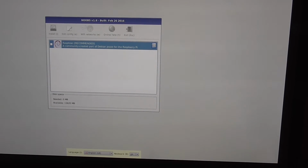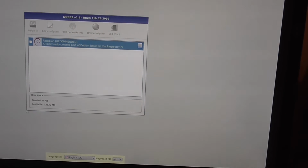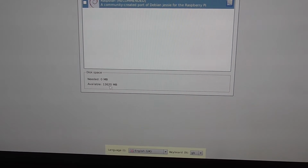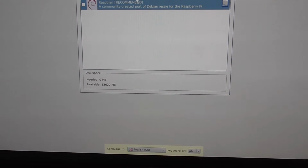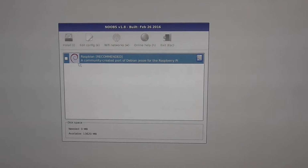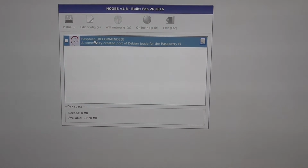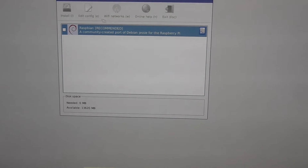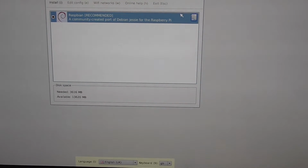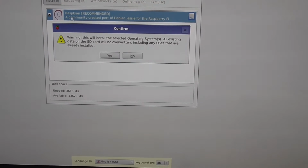Raspbian, and you see that the mouse is just alright, moves everything, and about 13 GB is available. It already has Raspbian here. I think I will go with that, and maybe then upgrade it to something else. Everything else is blocked, so let me just check it and install.